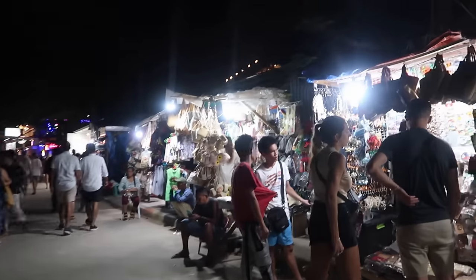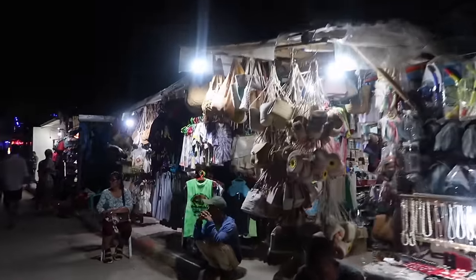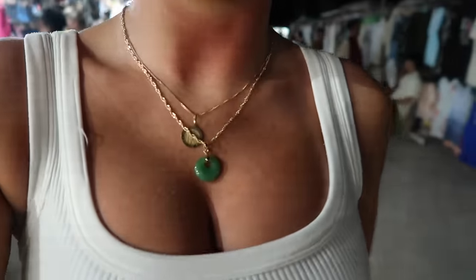Got all these little stalls with jewellery, bags, clothes. I just bought this necklace for £4.50. And Jack got a bracelet to replace the one that he lost from Thailand. It was literally like £1.50, I think. Yeah, £1.50. Nice. It's so good.